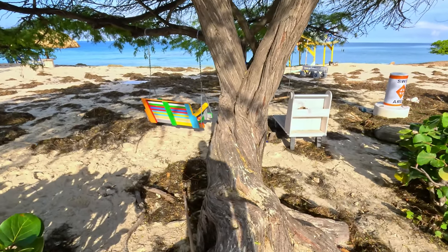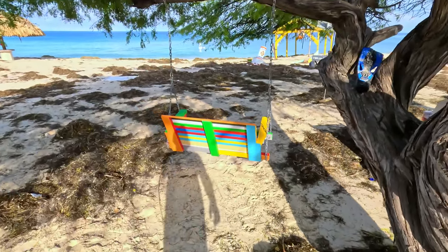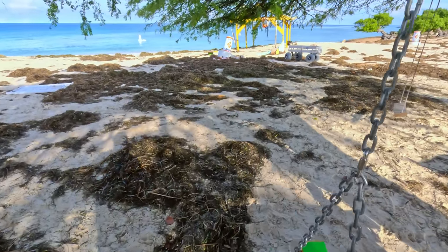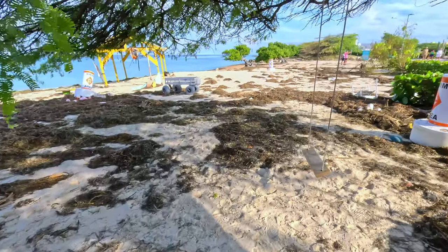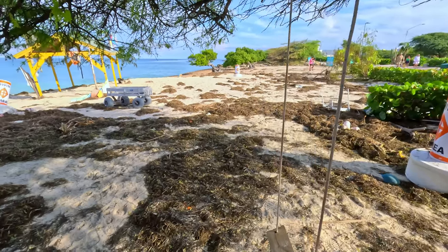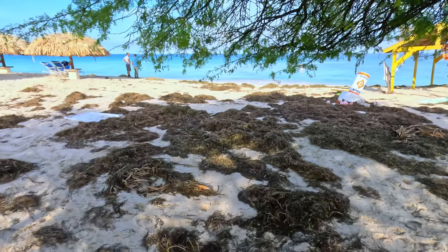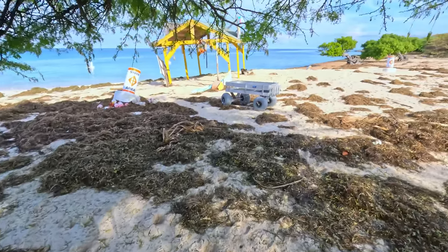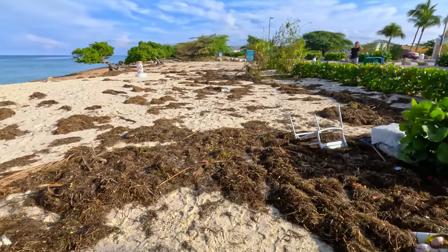And to wrap up this Eagle Beach part, maybe some of you do recognize this swing and this other one. These are usually in the water, so probably they were pulled out or just put here by the water, I'm not sure. But to give you an example of the aftermath, you see chairs and tables.